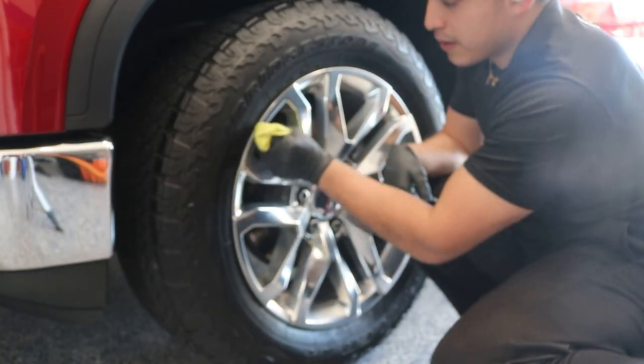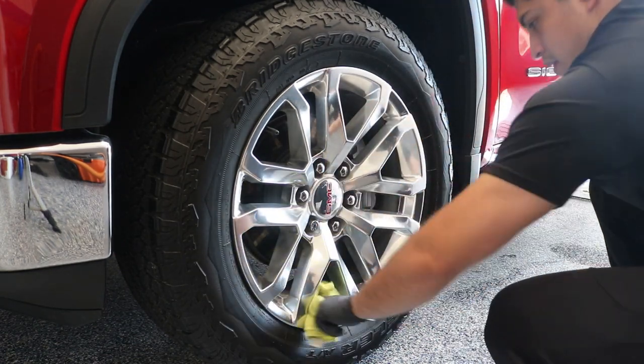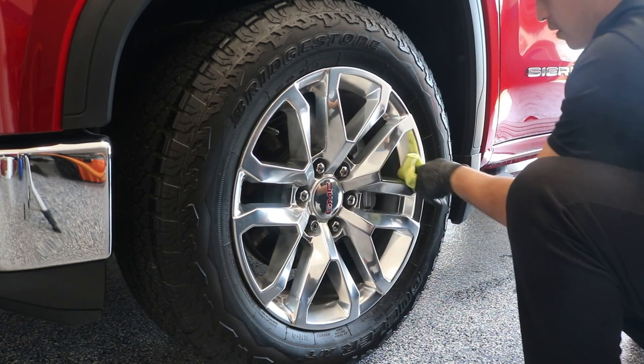Alrighty now, and all done with the washing part, it's now time to make this baby shine again. And what I'm using here is Rebel Rubber, which I remember was recommended by one of you guys.